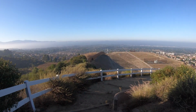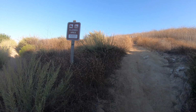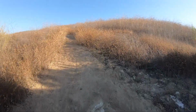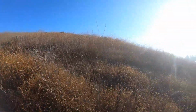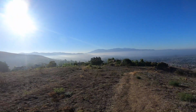Okay, so after coming up that little horse trail for about 3 minutes, we come to this closed area, no motor vehicles allowed, and now we start our real hiking, so to speak, as we are now going through this little brush, a little overgrown, but just the start of things here. Okay, so now we're 10 minutes into this hike.